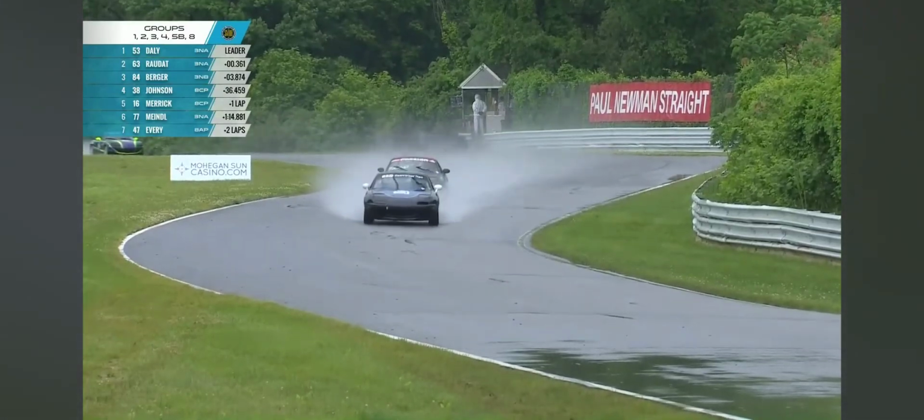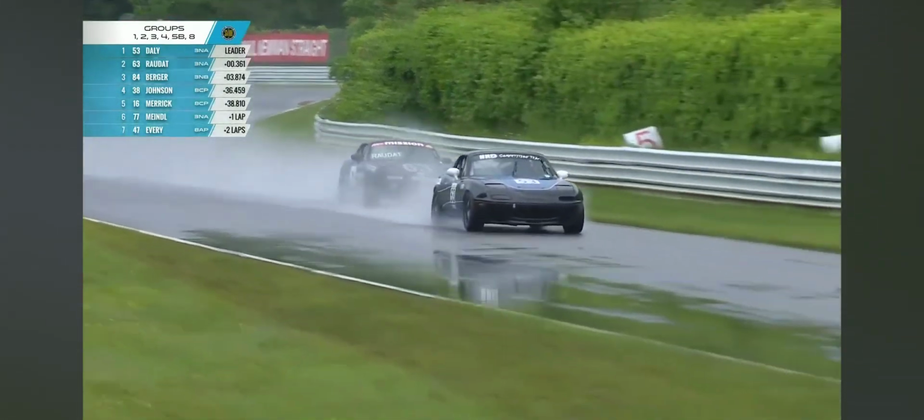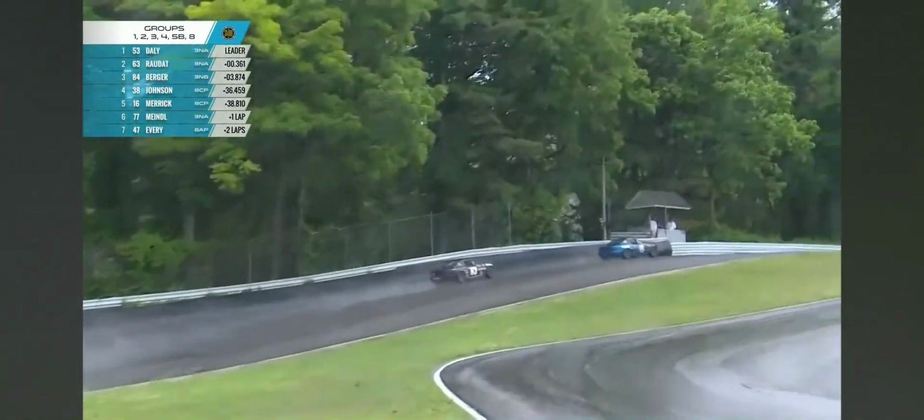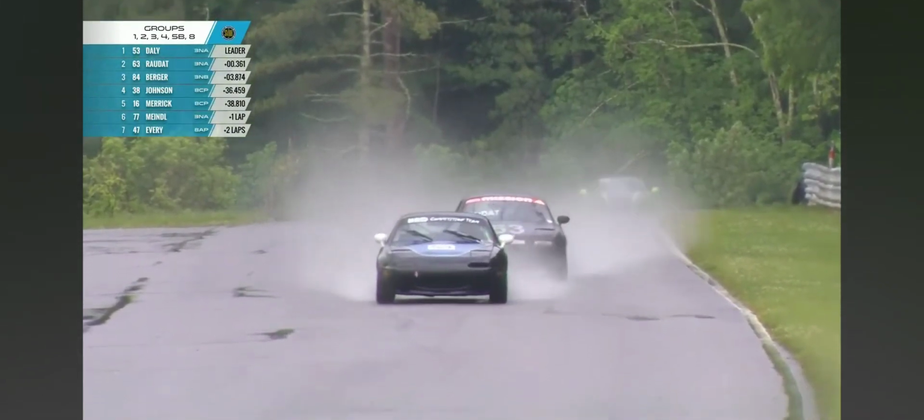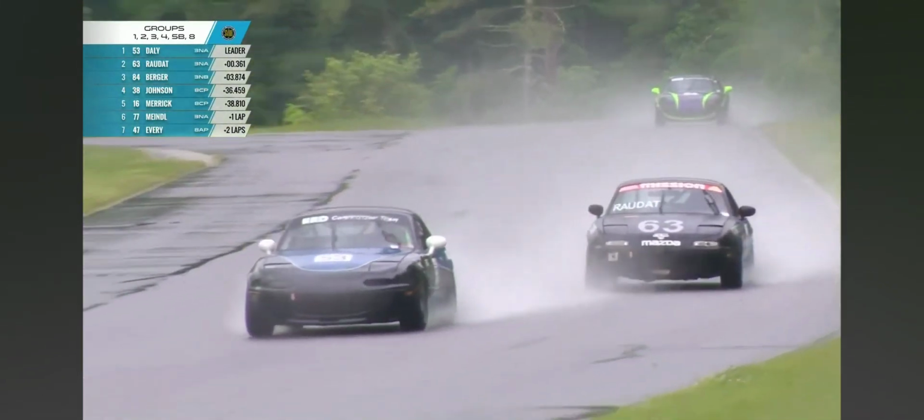But this is the battle here with Rodat and Daly. And Rodat, I feel like, may have a little bit of a faster car, but like we've seen in everything else, it's just can he get around? Well, that's the beauty, or if you like, the jeopardy of Lime Rock.